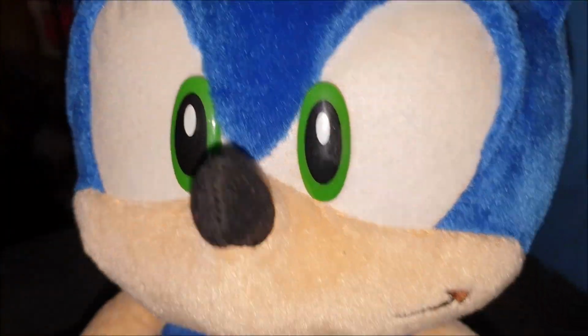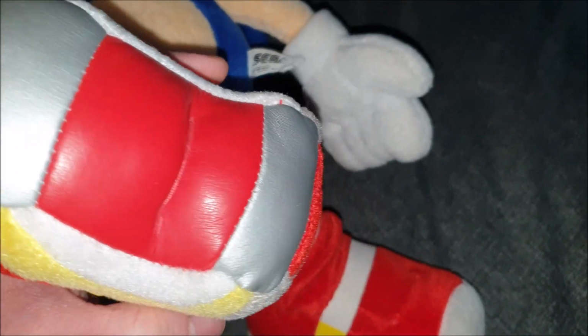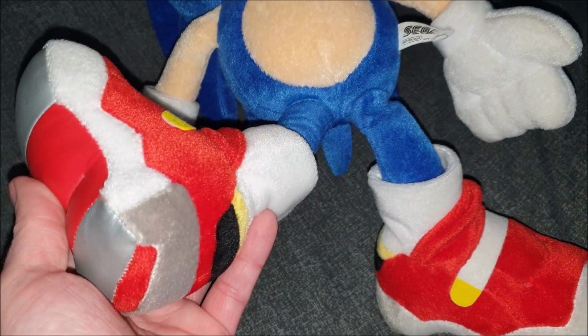I am very lucky. There's no scratching on the eyes. There's no damage on the soap shoe parts of the shoe. They're all in fantastic condition. No staining, no scratching, no flaking. I think there's a slight mark there, but it's hardly noticeable, like a little speck or something. But no, guys, I'm very lucky to have this plush, and even in good condition.